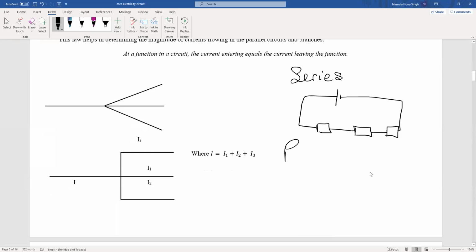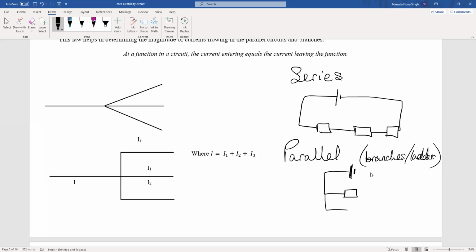When we have a parallel circuit, we have the existence of branches, or some people like to call them ladders. Students have come up with that term. So I will have my power supply. Remember, the long is the positive and the short is the negative. So I have my components looking like this in ladders. They don't form one line to the battery, they actually break off and go into different sections. Or it can look like this, where I have a branch for my current to go into different directions.